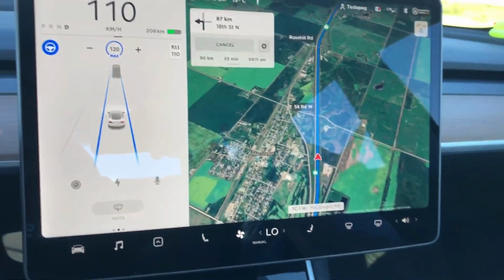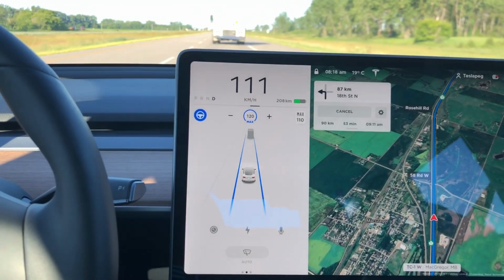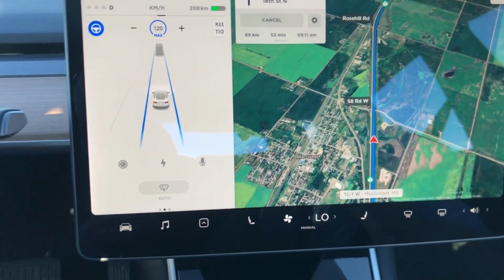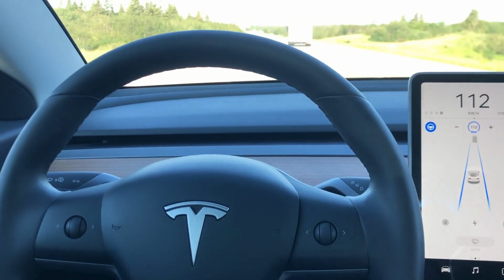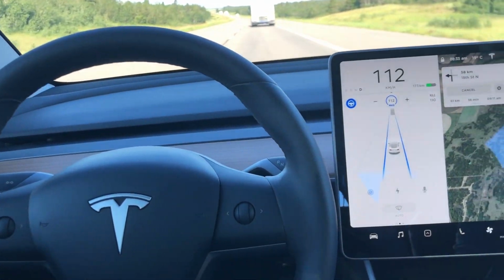And now I'm gonna be supercharging. To get to BC, it would normally cost around $120 or more in gas, in a gas car. And let's see what it costs me in a Tesla. Whenever you're road tripping with a Tesla, you need to take into consideration a few things for range.